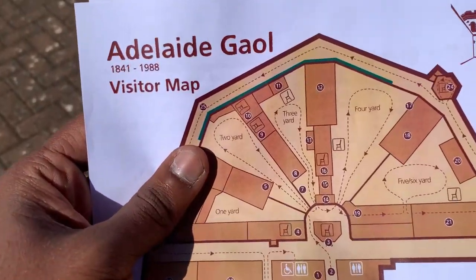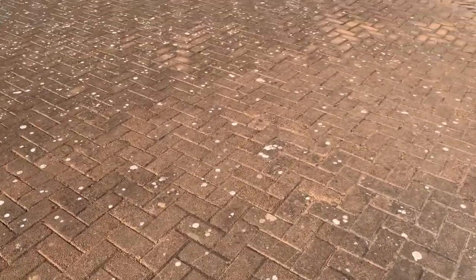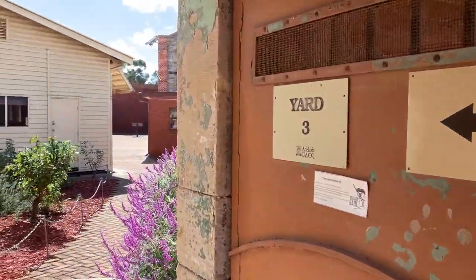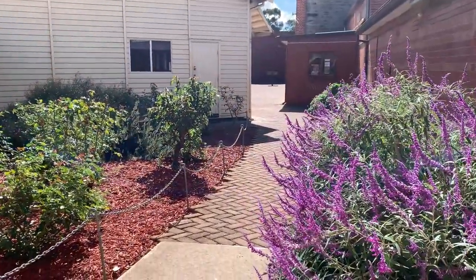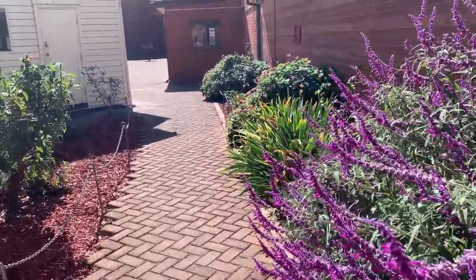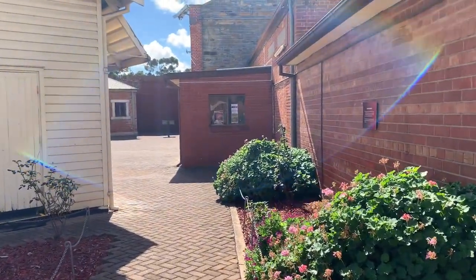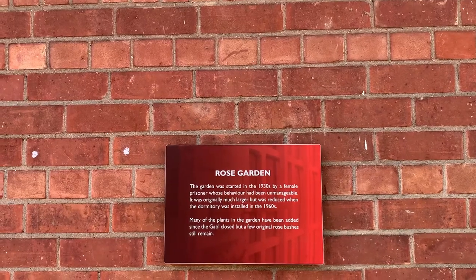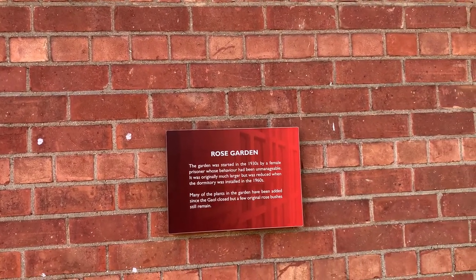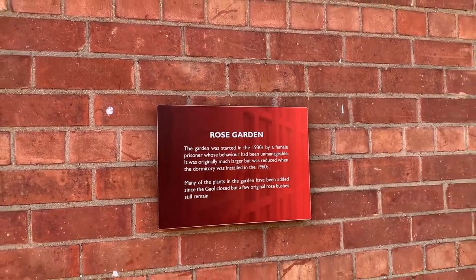The next place we are going now is yard number 3. Let's go guys. You can see the beautiful flower plants at the entrance of this yard, guys. Beautiful place at the entrance. Rose Garden. It is said that this garden was started in the 1930s by a female prisoner who was staying here.